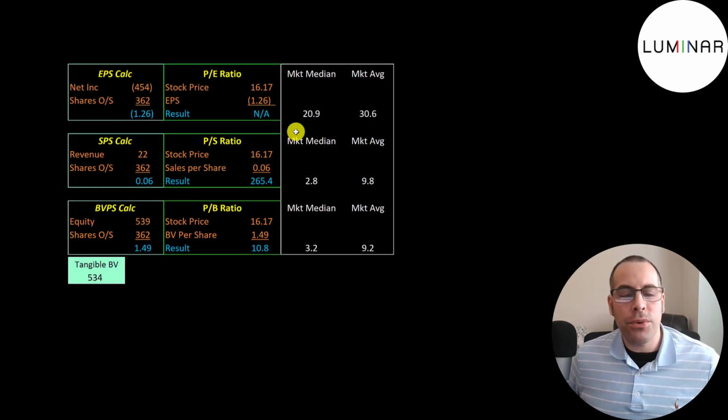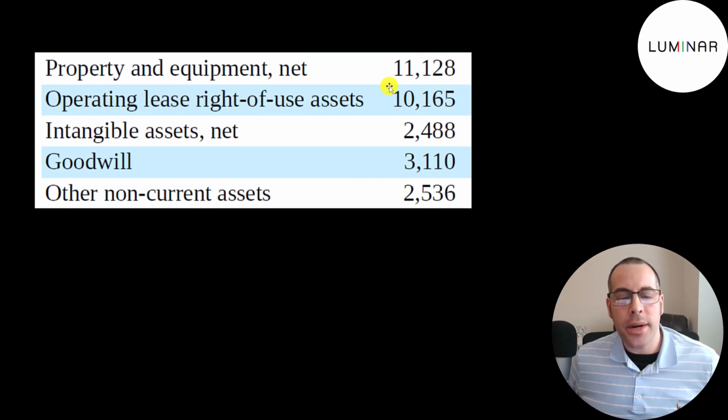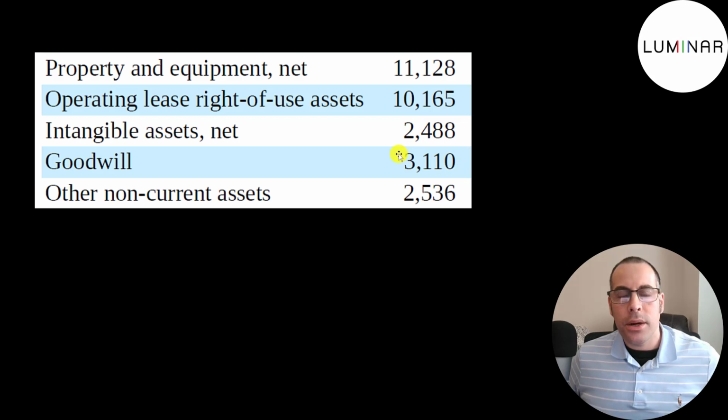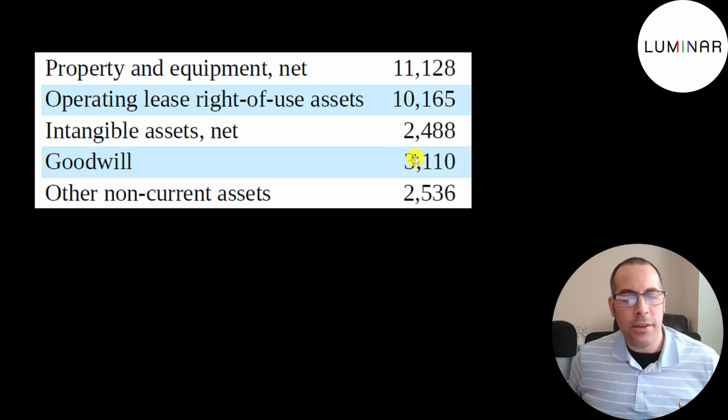Let's look at their financial ratios. We can't look at the PE since they have negative net income. They have a really bad price to sales since they're not bringing in much revenue. Their price to book is about 11. Here's a list of their non-current assets. 11.1 million of property and equipment, 10.2 million of operating lease right-of-use assets. So they're leasing assets from another company, and the value of those assets is $10.2 million. 2.5 million of intangible assets, 3.1 million of goodwill. Goodwill is the premium a company pays when it acquires a company. It's the premium above their net assets. And 2.5 million of other.